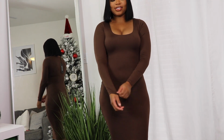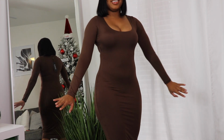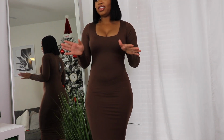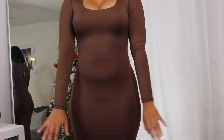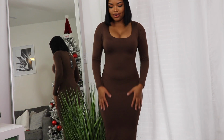All right, guys, so this is the first dress. It is so beautiful. I am in love with this dress. I'm so happy it actually fits, because I got a size large. I don't know if I've already mentioned this, but I bought everything in a size large, because the last time I got medium and a lot of the stuff didn't fit like I wanted it to. But this dress is perfect. It fits so beautifully. I love, love, love this dress. Let me go all the way out. I don't know if you guys can see.